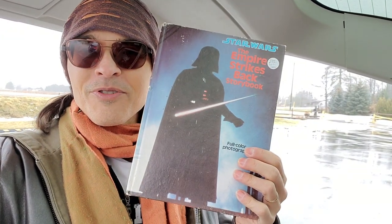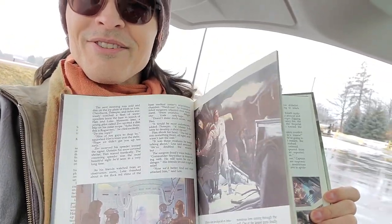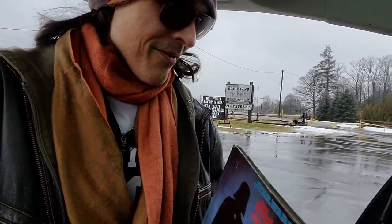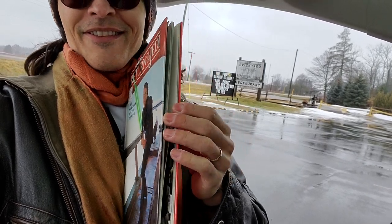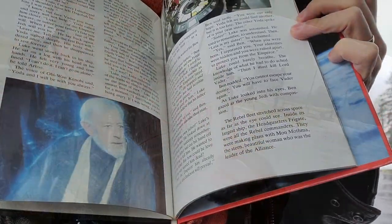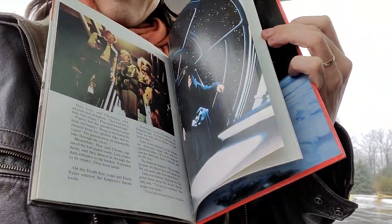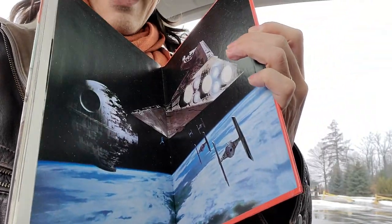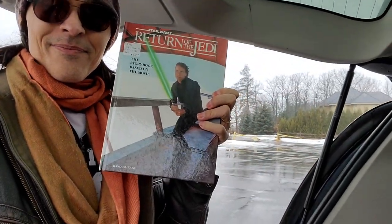And a couple of Star Wars storybooks, Empire Strikes Back storybook. So kicking it old school print with pictures from The Empire Strikes Back and Return of the Jedi with Luke Skywalker on the cover. And tons of pictures from Return of the Jedi. This one is in amazing condition. It still has that new book smell. Absolutely beautiful.